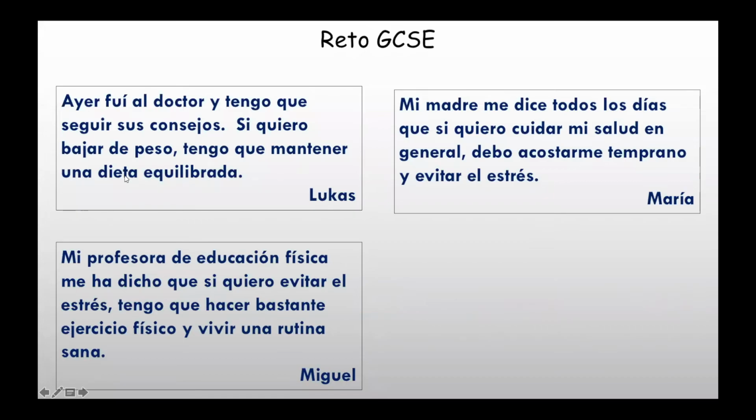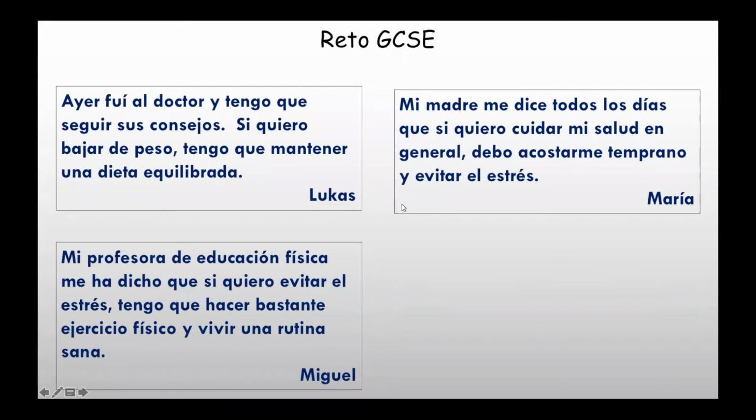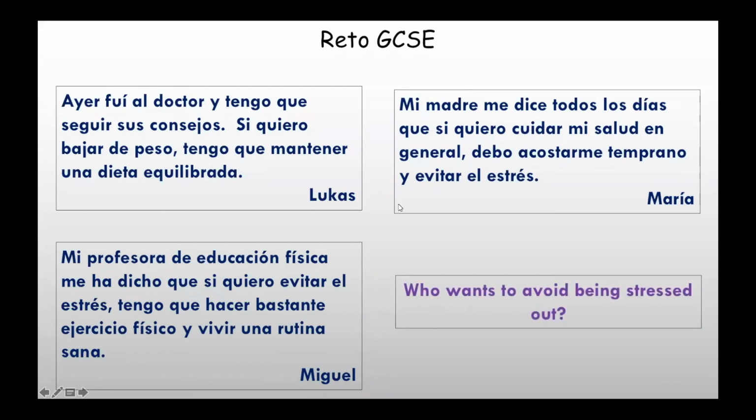Always look at those words very similar to the English ones. They are called false friends, or they are like cognates, and they are actually very helpful sometimes. What does Maria have to do according to her mother? Well, she has to do 2 things. First, go to bed early, and second, avoid the stress. Who wants to avoid being stressed out? Miguel again, he says, que si quiero evitar el estrés.